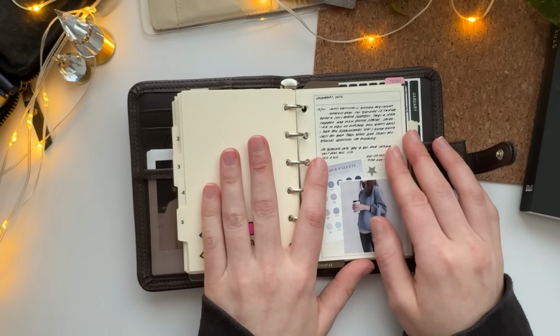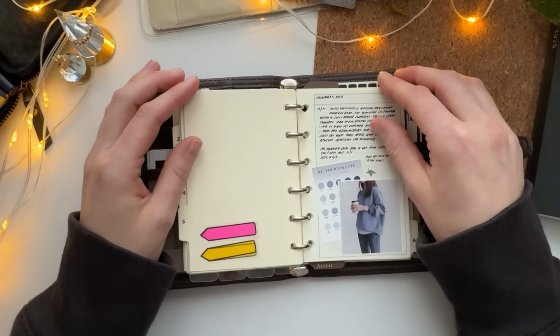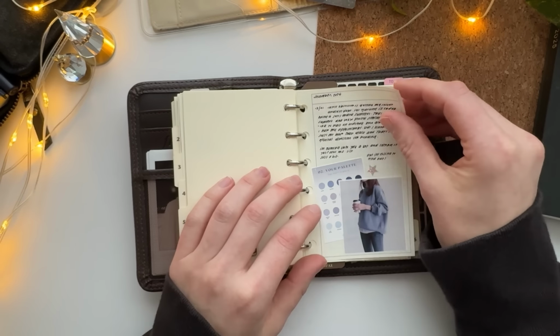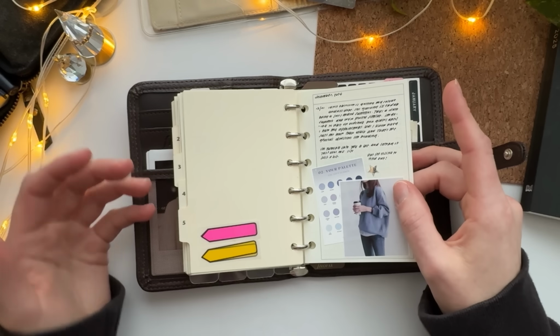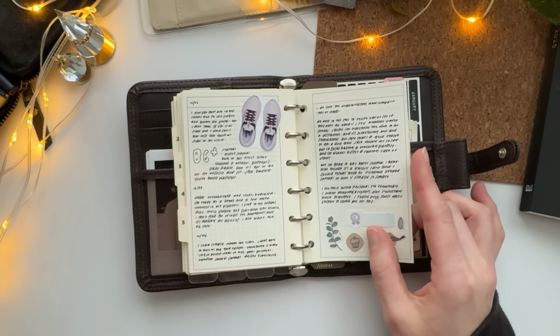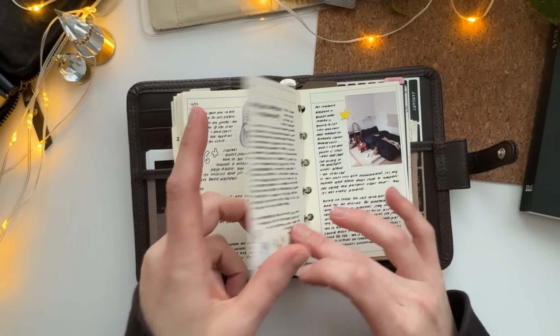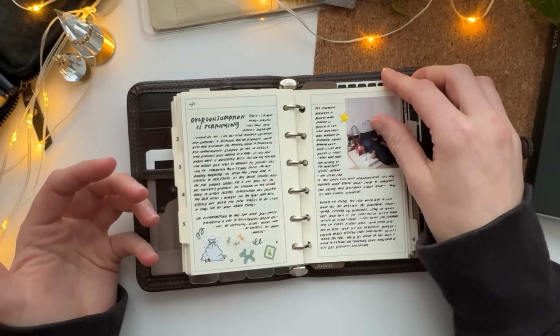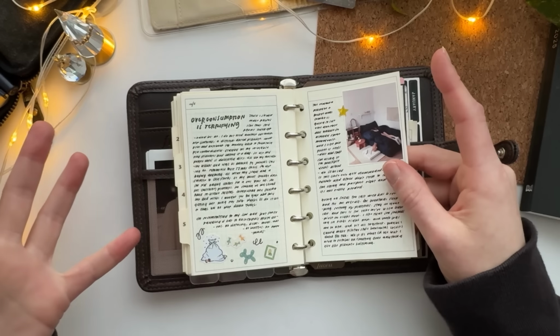Section 5 is my journal section. So this isn't necessarily memory keeping. A lot of it is more so morning pages, but I'll do a couple dedicated spreads in here. I like having the ability to journal directly in my planner, so I can just do it whenever I feel like it. And if I have to carry a separate notebook around just to jot down some thoughts, I typically will just let them go.